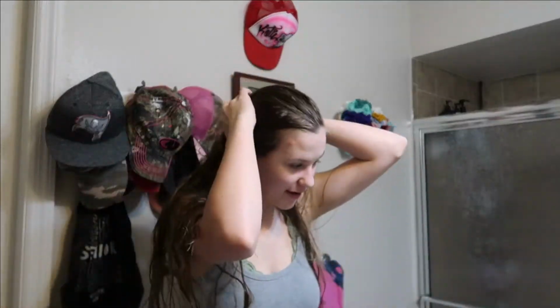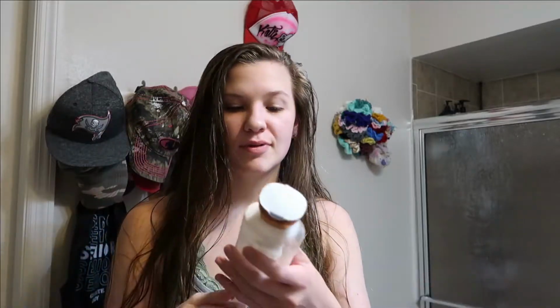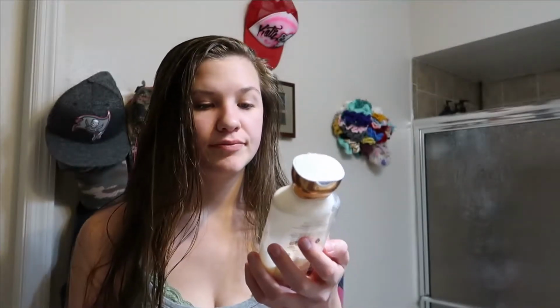Okay, so I have now gotten out of the shower. As you can tell, my hair is wet. And I did forget to mention that I do just put lotion all over my body after I shower. This one is called Golden Sunflower from Bath & Body Works.